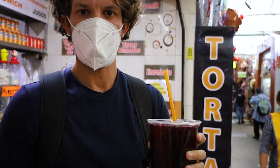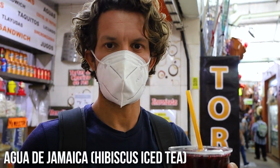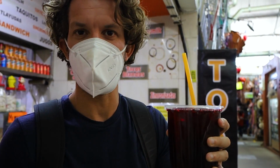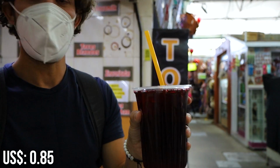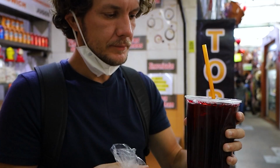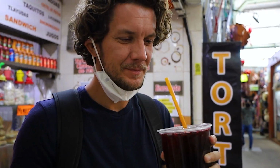So we got the big agua fresca. This is called Jamaica. We drank this in the last video, although it wasn't so big. Look at the size of that. Wow. 18 pesos. Tastes good just like last time.